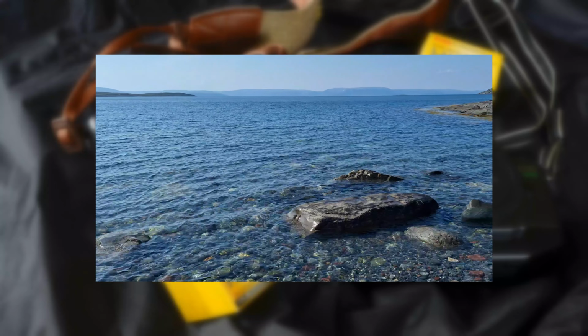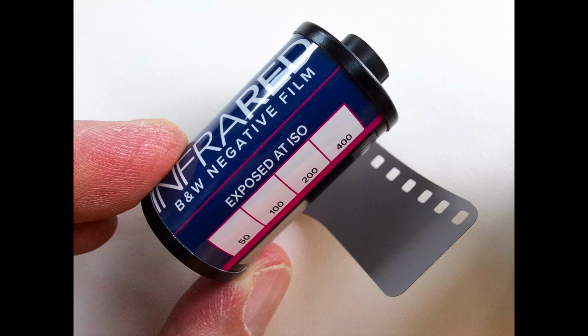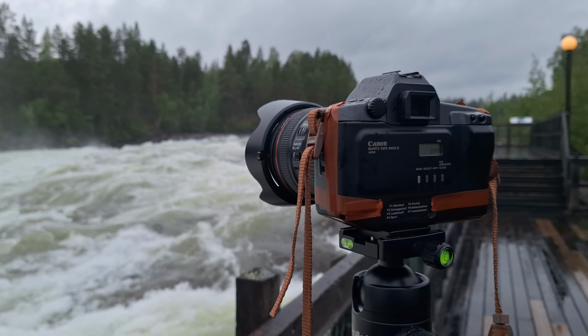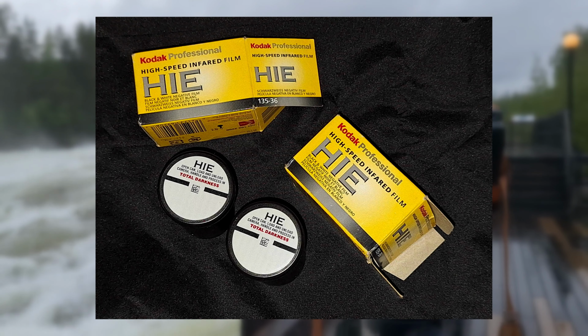Like other films, Rollei Infrared film can be inserted and removed from the camera in daylight. However, as with all films, it must be processed in complete darkness. The Kodak HIE film is somewhat more delicate. Kodak recommends that this film should only be removed from the film canister in complete darkness. This advice is also clearly marked on the film canister.